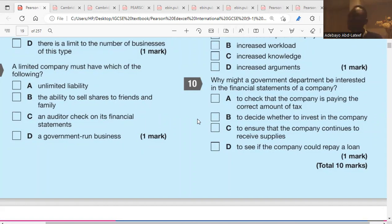To be sure that your company is paying. I told you about government. Why do government have interest in what we do? They want to be sure that we are paying the right amount of tax. That was the last thing we talked about. Even if you want to repay a loan. Do government give loans? Government do not give loans. They give grants. Banks give loans. Is it clear? Yes. Okay.